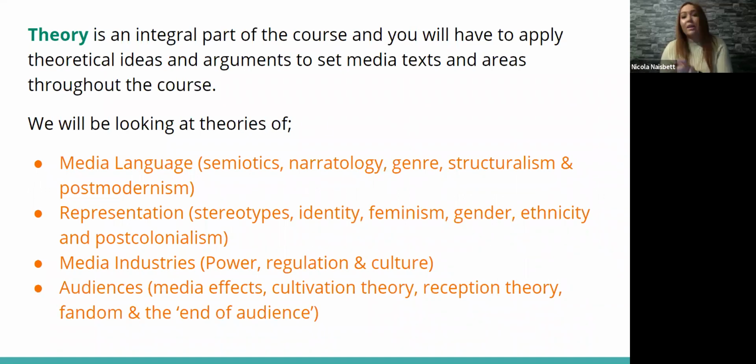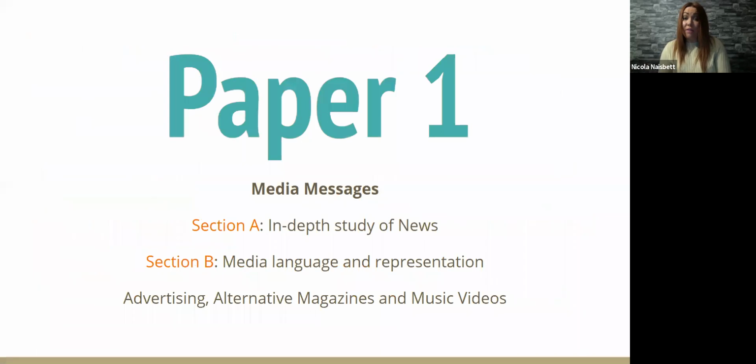But basically, it's a theoretical course, and we look at how the media construct representations, and how they communicate to audiences. We will look at industries and how industries compete against each other. So different media outlets competing for power. We'll look at the impact that technology's had on the industry and how it is responding to technological change. And also we look at audiences and the changing nature of audiences and how audiences have developed and the role that audiences have in the media now and how they can work with the media to shape it. The course does use theory.